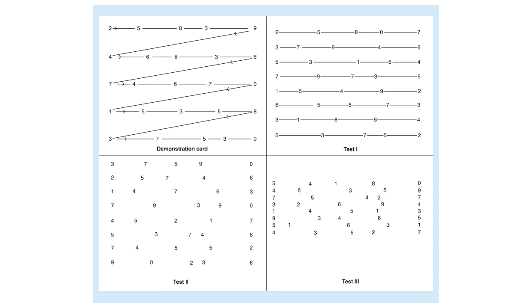2, 5, 8, 0, 7, 3, 7, 9, 4, 6, 5, 3, 1, 6, 4, 7, 9, 7, 3, 5, 1, 5, 4, 9, 2, 6, 5, 5, 7, 3, 3, 1, 8, 6, 4, 5, 3, 7, 5, 2. Okay, that would be my time. And you saw me kind of stutter at the end there, right? Because I was about to make an error. I caught myself, I slowed down, and I answered correctly, so that made my time longer, meaning it increases my King-Devick score, but I still got the card completed. Okay, so that's how this test works.